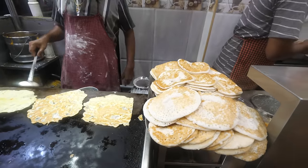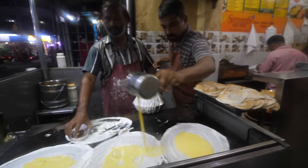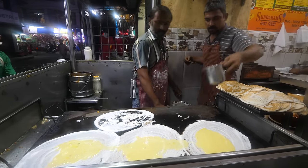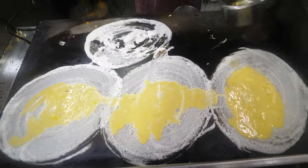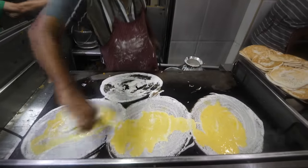All different types of doshas that they make. That is amazing how they just spray that egg, how he just flows that egg over the dosa and sprinkles on the ghee as it goes, just controlling it. I mean, we're open face right here, and yet he splashes around the hot ghee and keeps it so contained. Oh man. And the one that we're gonna get is with the quail eggs. Quail eggs. Yeah, yeah.